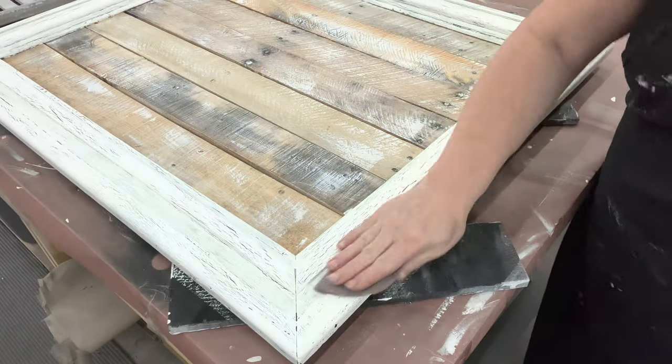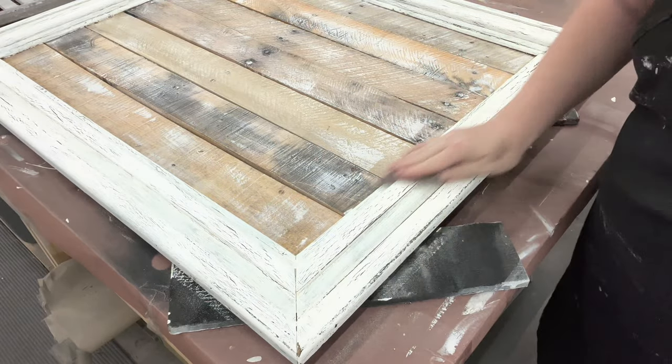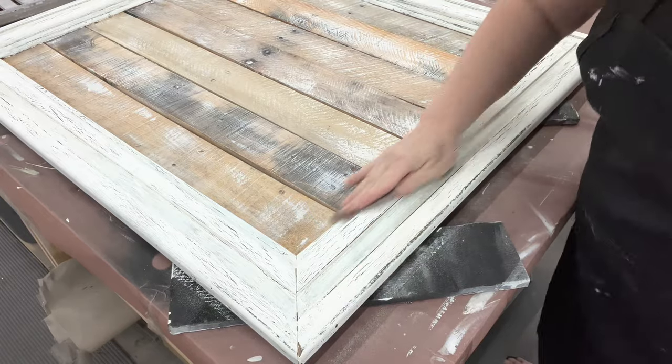And then after the paint is dry, I'm going to give my frame just a little bit more of a distressed look by sanding. There's some raised areas, those little corners. I want to make sure that this is going to look like it has kind of aged with time to go along with those crackles.